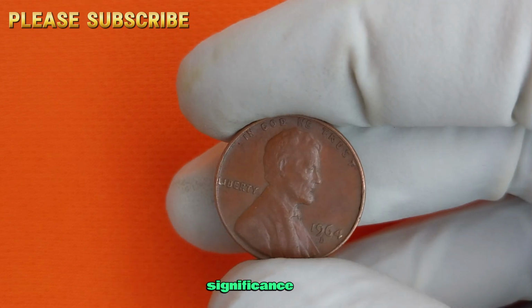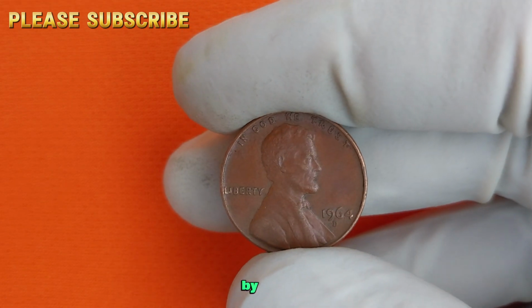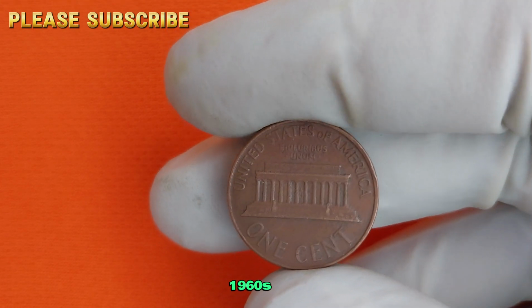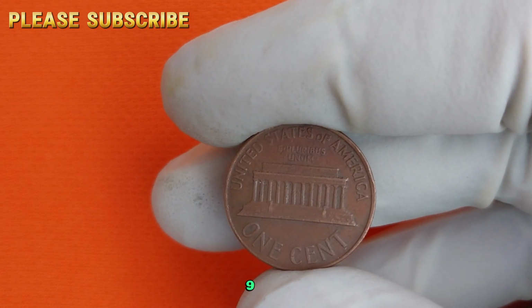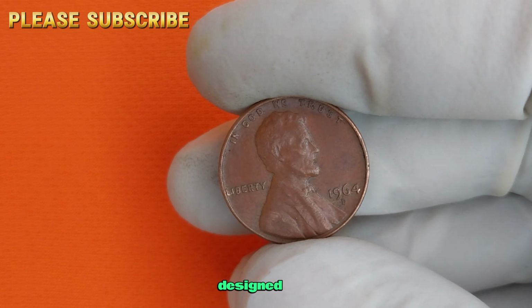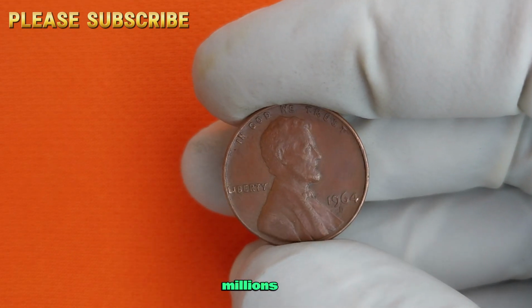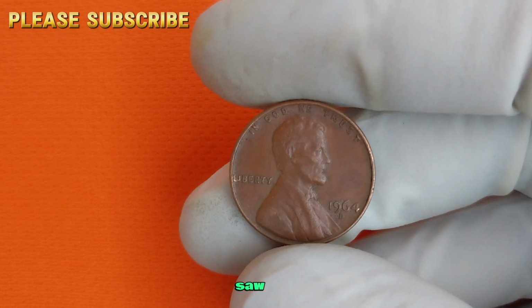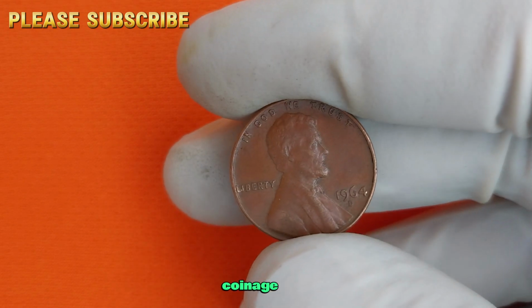To understand the significance of the 1964 Liberty 1-cent coin, we need to start by examining the historical context of U.S. coinage in the early 1960s. The Lincoln cent had already been in circulation since 1909, featuring the iconic portrait of President Abraham Lincoln on the obverse, designed by Victor David Brenner. Over the decades, millions and millions of these coins were minted, especially during the 1960s, which saw extremely high production numbers due to economic growth and increasing demand for coinage.